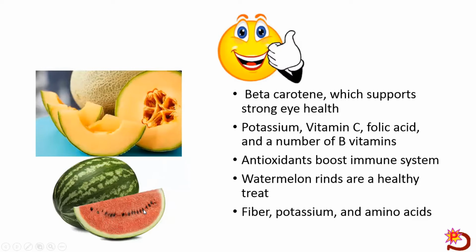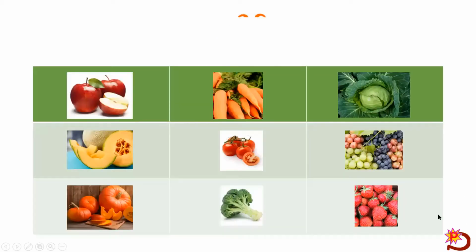And I also put up a picture of a watermelon because both of these are melons. Even the rind, the part that we don't like to eat on a watermelon, is healthy. It's a good source of fiber, potassium, and amino acids.